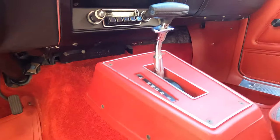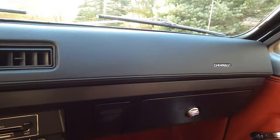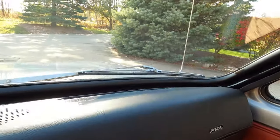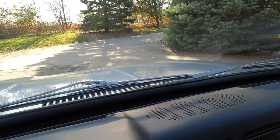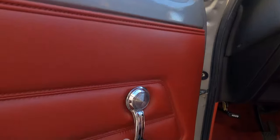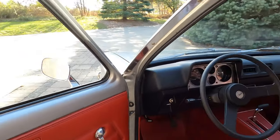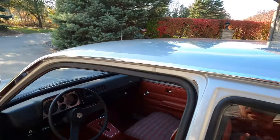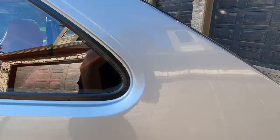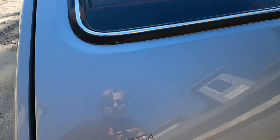Super clean car. Automatic trans. No cracks in the dash or anything like that. It's what you'd expect out of a crazy original low miles car. Crank windows. Not a whole lot of options or anything in the Chevette, I think, but original stickers like that are really cool. Here's the old dealership it was purchased from.